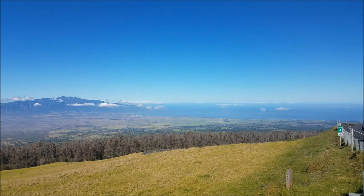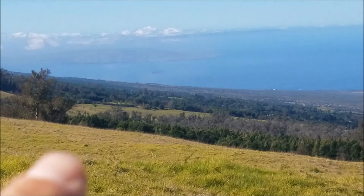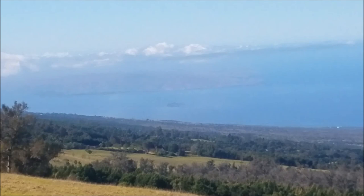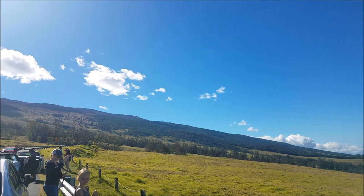All right, guys, so we're just coming up. We're about 5,000 feet. This is the West Maui Mountains. Down here is Kihei. This is Molokini. The little crescent-shaped island is Molokini. The big island is Kahoolawe. And this is where we're going.